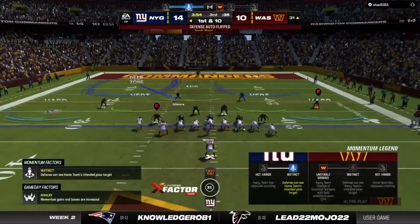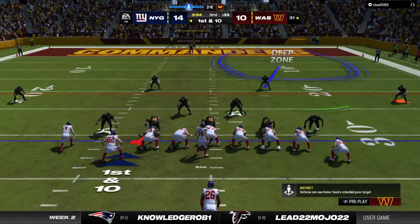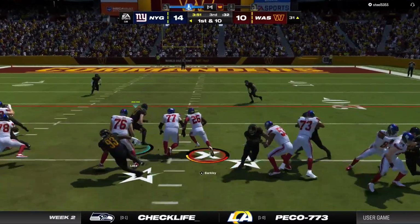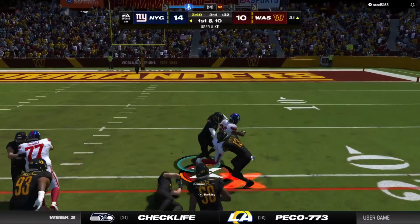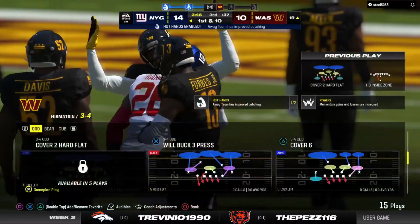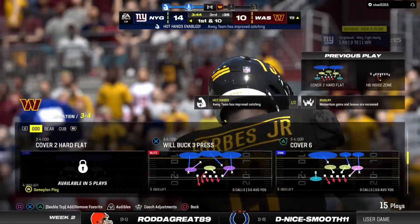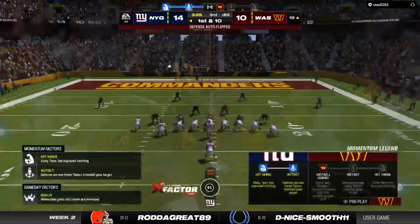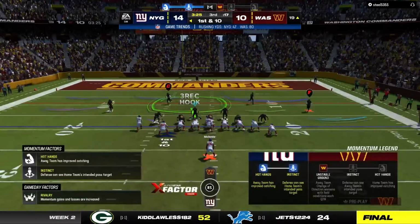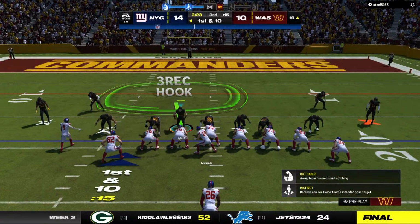Line of scrimmage, the 31 now on first and 10. Up the middle with Barkley. And he's able to work his way down inside the red zone to the 19-yard line. 47 yards rushing for him in the ball game now on 14 carries. 3 tight ends in the ball game here on 1st and 10.